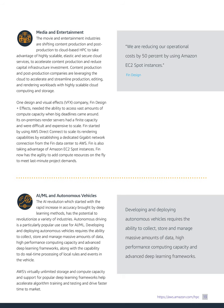AI/ML and autonomous vehicles. The AI revolution, which started with the rapid increase in accuracy brought by deep learning methods, has the potential to revolutionize a variety of industries. Autonomous driving is a particularly popular use case for AI/ML. Developing and deploying autonomous vehicles requires the ability to collect, store and manage massive amounts of data, high-performance computing capacity and advanced deep learning frameworks, along with the capability to do real-time processing of local rules and events in the vehicle. AWS's virtually unlimited storage and compute capacity and support for popular deep learning frameworks help accelerate algorithm training and testing and drive faster time to market.